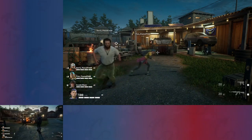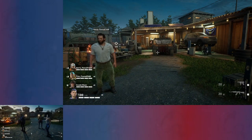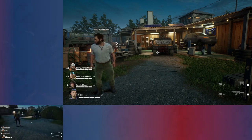Is his movement speed increased or something? I'm out of stamina now. Oh, okay. Maybe it's because it's the whole thing with no ammo. Or the no gun equipped. No gun, yeah. Oh, okay.